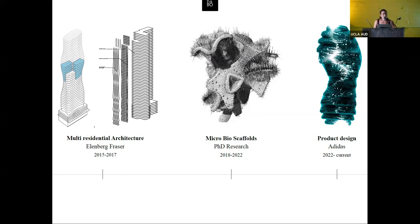So I returned back to Australia to work for quite a well-renowned architecture firm called Ellenberg Fraser. So on my first day, I hated it. I was like, you know, where's the robotic fabrication? Where's the complex forms? You know, my first day I was designing a bathroom layout and I thought to myself, this cannot be architecture. So I decided to return back to academia to pursue my PhD.